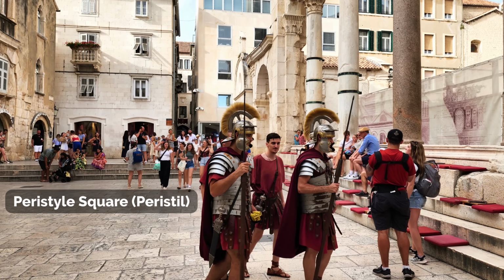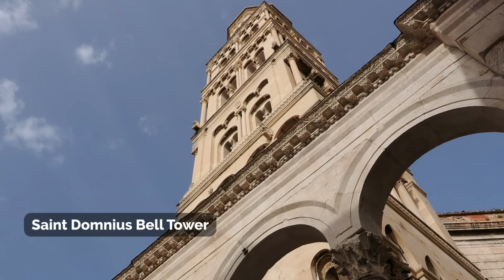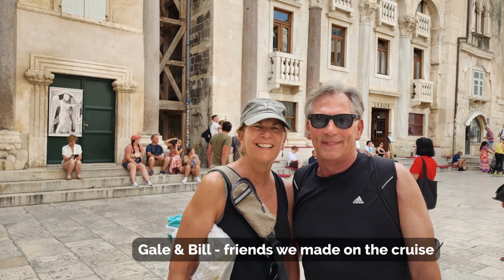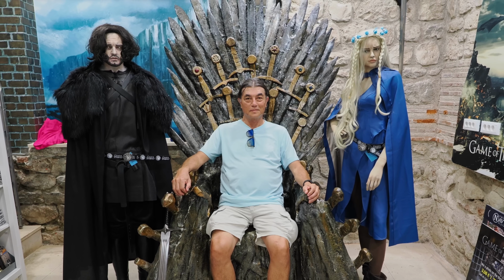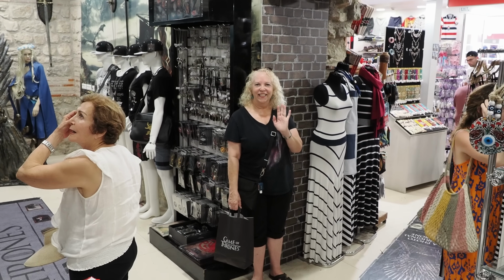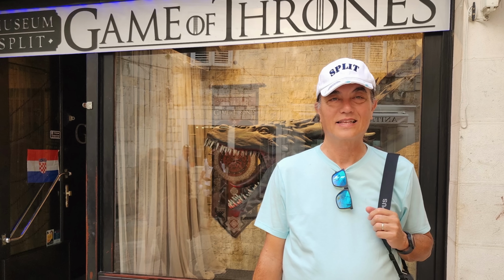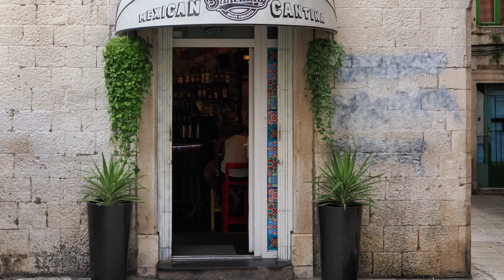We emerged from the cellars into Peristyle Square, the central plaza of the town of Split, and part of Diocletian's palace, a UNESCO World Heritage Site. We ran into our new cruise friends and headed straight for the Game of Thrones souvenir store. After that, we set out to find the museum, but were so hungry we decided to skip it in search of food. A random turn through the narrow streets led us to a wonderful discovery, and we were so happy, especially Emery.